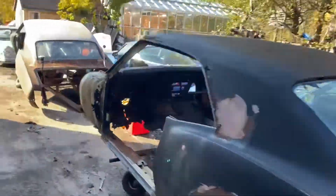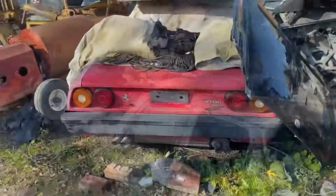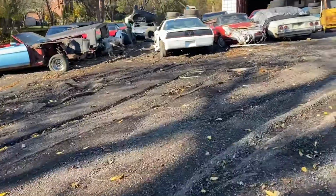In this video, I thought I'd share with you one of the magical places that I found on my adventures with the Porsche 914. I started out looking for 914 parts, but ended up finding a whole other world of cars.